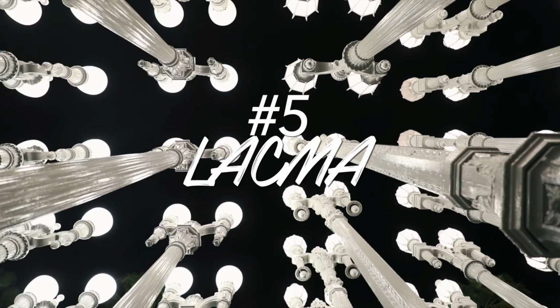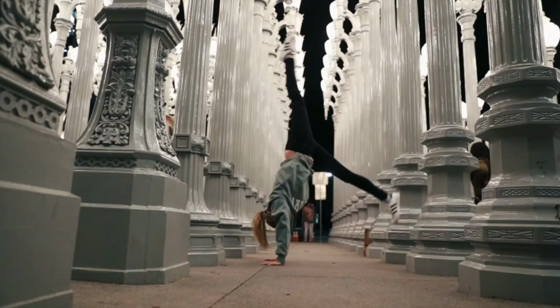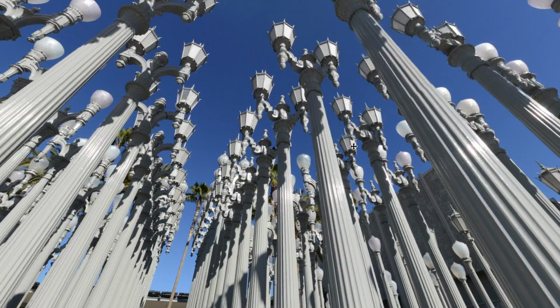Number 5 is LACMA. So LACMA is this outdoor art installation and it is free. It's on Wilshire Boulevard, so it's very, very easy to get to, very centrally located. You can just park on the street and go up to it. You don't have to go through a whole museum or anything like that.